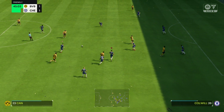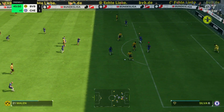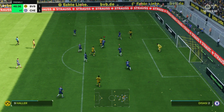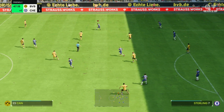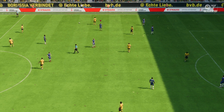This is Marlon. Now with Emre Can. Advantage played, no free kick. Can he finish? No, that's heroic. Brilliant work. And that brings to an end the first half here in Dortmund.